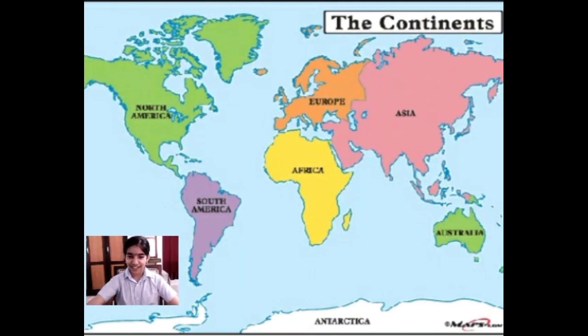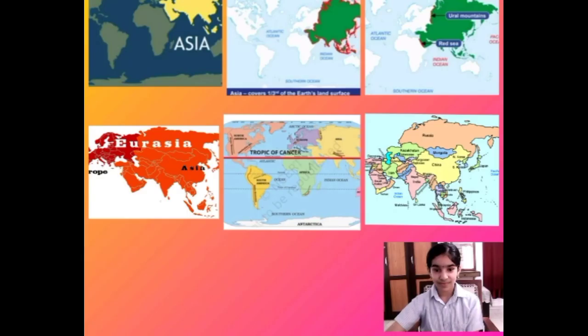Continents. A continent is one of Earth's 7 main divisions of land. The continents from largest to smallest are Asia, Africa, North America, South America, Antarctica, Europe and Australia. Asia. Asia is the largest continent. It covers about one-third of the total land area of the Earth.